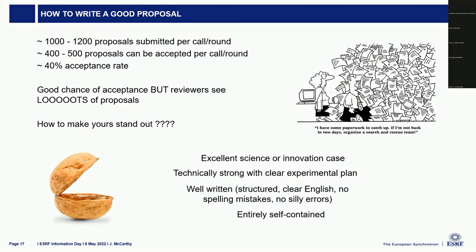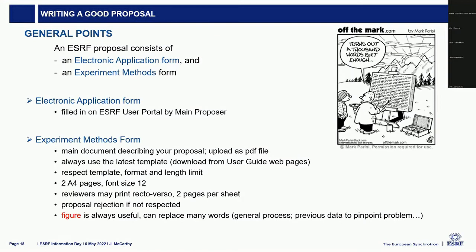And it should be entirely self-contained because the reviewers have a lot of work. They can't go checking references necessarily. They need to find everything they want in the proposal. These slides have a lot of information on them, and I'm not going to go through all of them because I won't have time. But if you check these slides afterwards when I send them to you, I'm not going to go into anything on this page in particular. I've already told you there's an electronic application form and a methods form. Figures are useful because you can say a lot more with figures than with words sometimes.